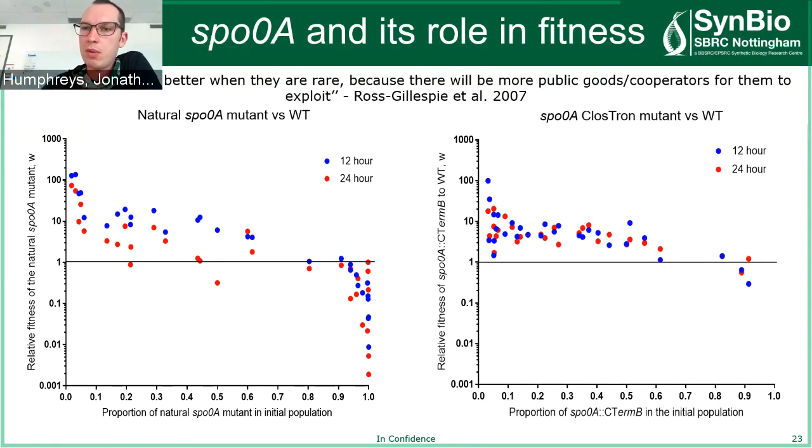We repeated the same experiment with a Clostridial mutant. So we had our natural one that evolved from just randomly having a mutation. We then picked a Clostridial mutant, so this was an artificial one. And although it's not as clear on this end, we are seeing a very similar trend where small amounts of this mutant have high fitness values. These were slowly decreasing and eventually it drops off as well. So clearly, supposeaway is having a role in fitness.